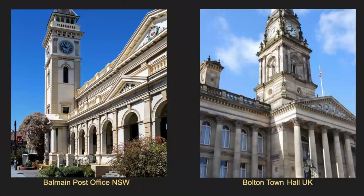All right, so here we're looking at some typical clock towers you'll find in just about any town. On the right, we have the Balmain Post Office, which was allegedly built in 1888 and was designed by architect James Barnett. It has operated as a courthouse and a police station, but is currently just a regular old post office. Then we have the Bolton Town Hall in Greater Manchester, UK, built between 1866 and 73, in neoclassical style with a Baroque style clock tower.